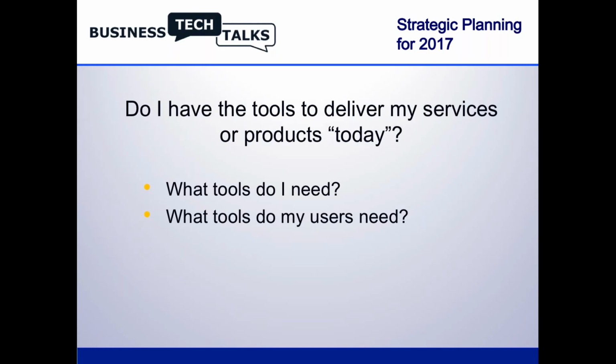And for management, are there the proper tools in place to provide both point-in-time and over-time snapshots and reports of the business from a financial or product service delivery standpoint? Knowing what tools you need enables you to get a baseline assessment to determine where you have a gap.